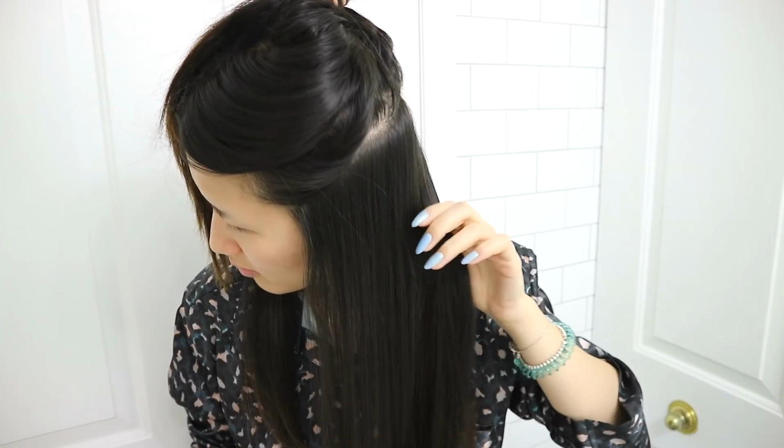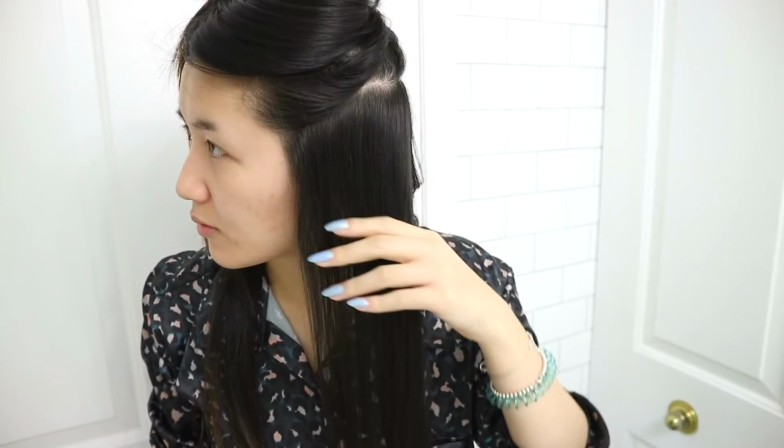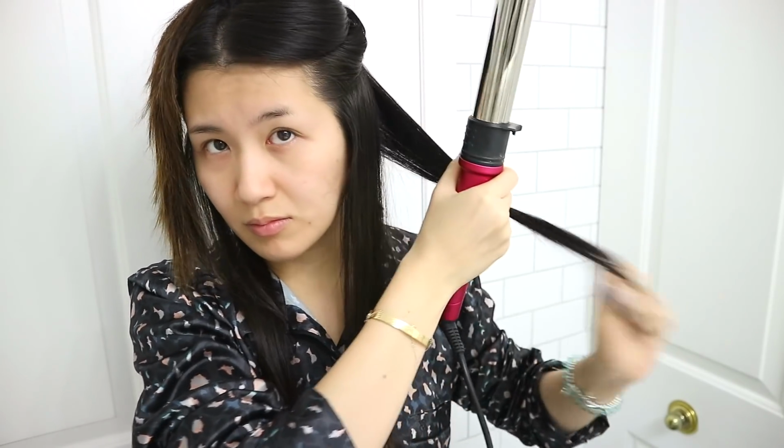So right after I dry my hair, I part it around halfway around my head. And using a curling wand that's just over 1 inch thick, I grab vertical sections of my hair about 1 inch thick and wrap it around the wand. I think it's really important that you grab vertical sections because that's what helps you get that more loose curl or wave. Always curl away from your face.